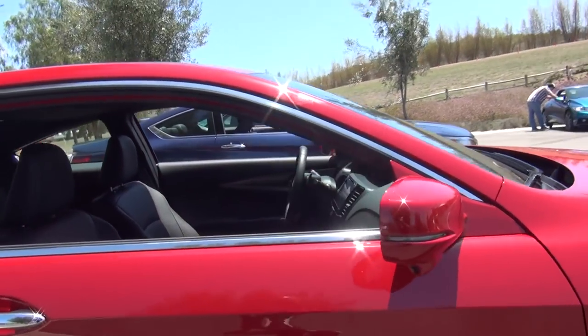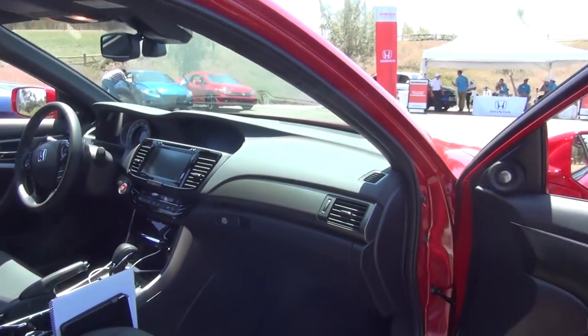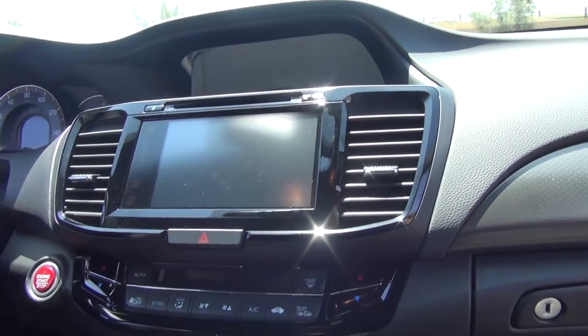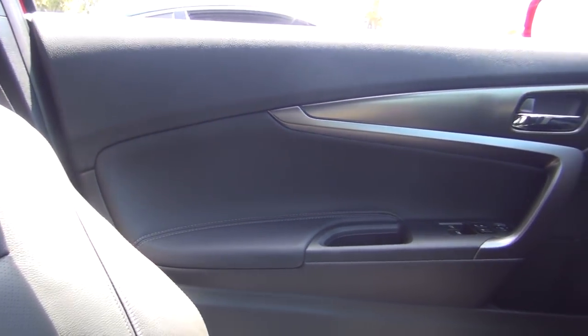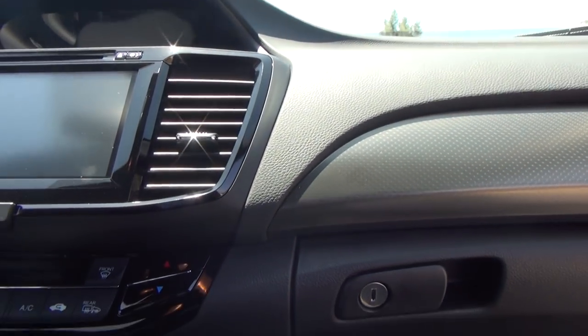And when you get in the inside, updated interior, updated 7-inch touchscreen, CarPlay and Android Auto. A lot more piano black inside. The coupe really looks like a sports coupe. It's really just a beautiful, beautiful design.